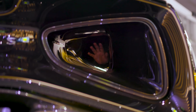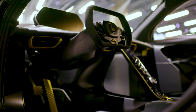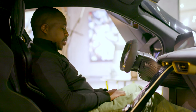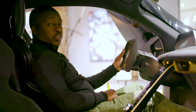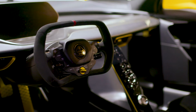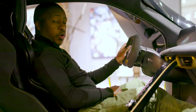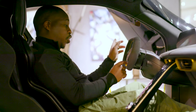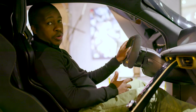So welcome to the interior of the Evija. I really like this LMP1 inspired steering wheel, which obviously has all your buttons in here. But what's even more interesting is this toggle switch for all your driving modes. Much like we've seen in the Emira, you have touring, obviously, for daily driving, and then sport and track. And then, being an EV, on the other end, you have a city mode and a range mode.